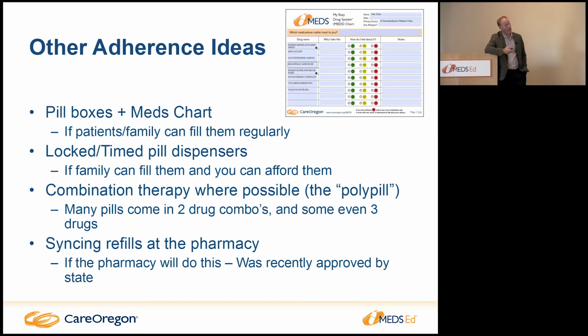Other kind of adherence things, here's a plug for Paul's MEDS chart. Using that MEDS chart with pill boxes to help educate your patients on their medications, having them have that filled out so that their doctors can go through that with them. I have one on the next page that's a little bigger. And that combination of a med list, pill chart, plus filling pill boxes sometimes is a really nice option.